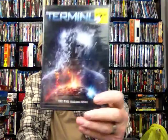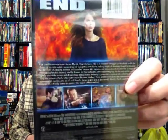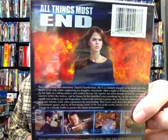Something called Terminus. As you can see, that was $2.95. All things must end for small-town auto mechanic David Chamberlain. Life is a constant struggle as he deals with the death of his wife while supporting his daughter, Annabelle. After a night of drinking, David is blinded by the light of a falling meteor and that crashes his car. His injuries are miraculously healed by a magical essence within the meteor, and he knows he's stumbled onto something big. There you go.